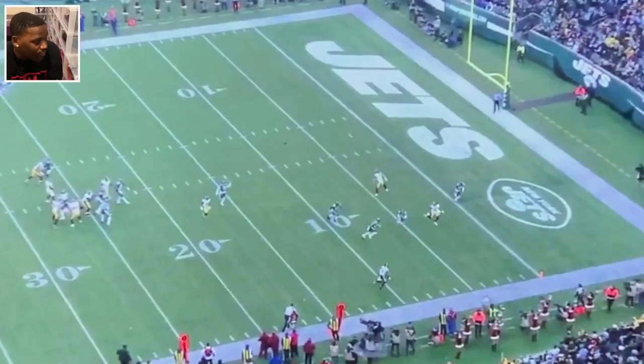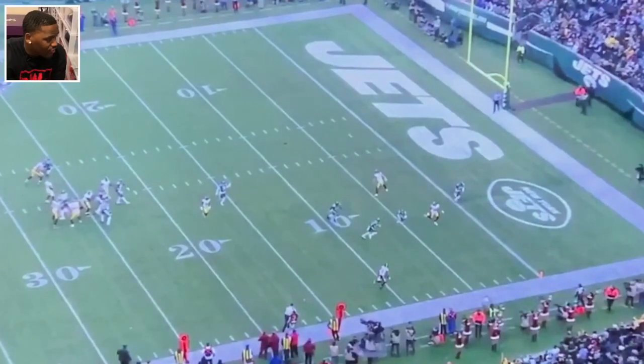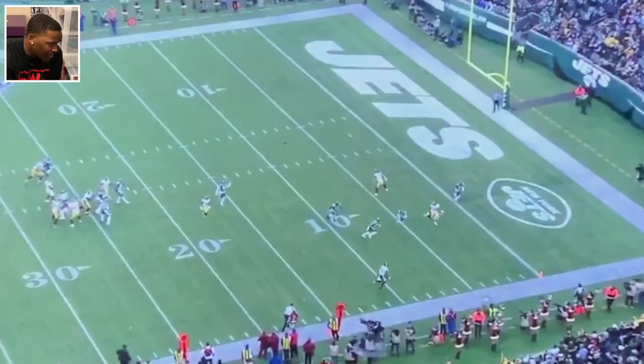Jalen isn't a big receiver. He's not even a big player in terms of height. So when you're looking at this potentially being a jump ball, I'm not a fan of the jump ball to a smaller receiver, a smaller running back.